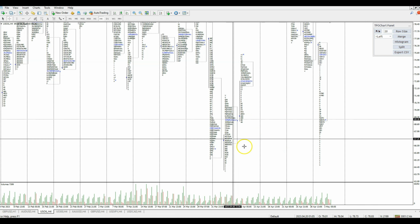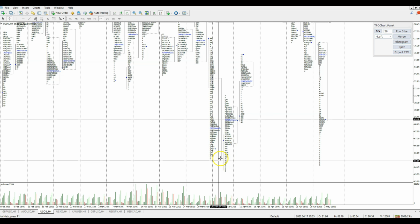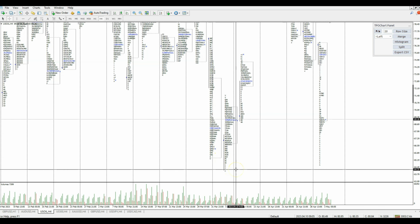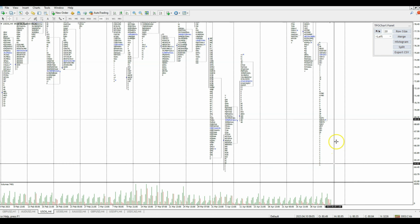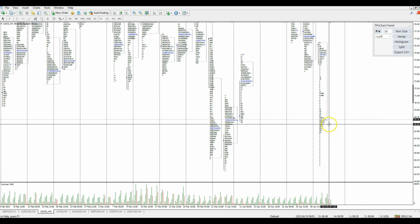So we did another trade through value, and then we actually traded to the bottom of this value and nearly the low. And then we bounced, right? So this is a huge amount of rejection, right? So a lot of responsive buying at this stage.